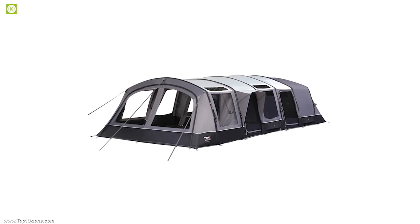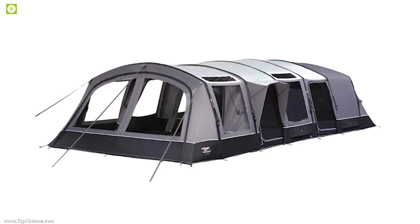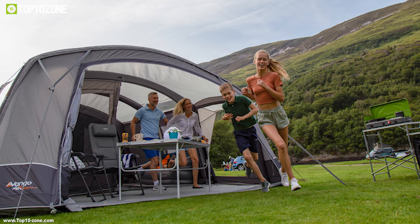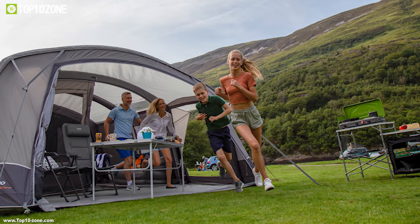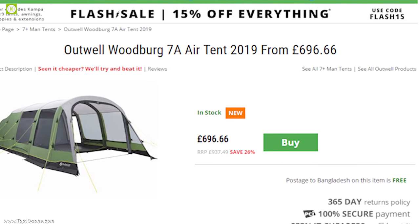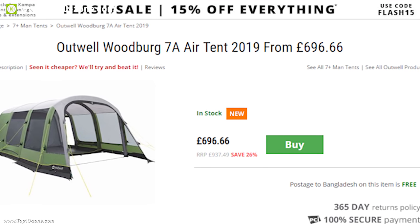If you are in the market for a beautiful design and lightweight tent with many unique features, then the Vango Anantara is a perfect tent for you. With excellent reviews and ratings, you can get this tent online at around $2,100.